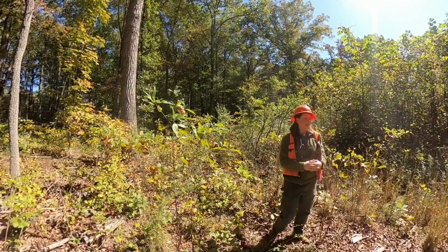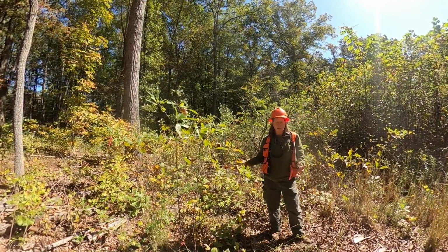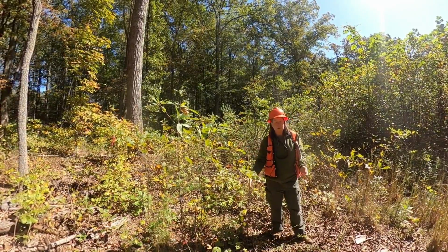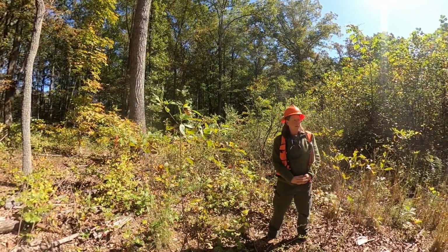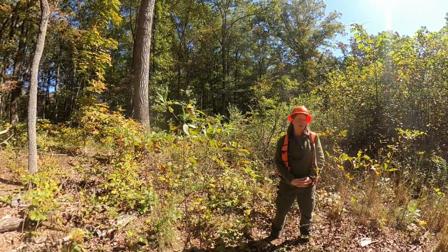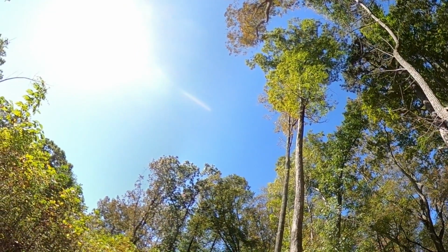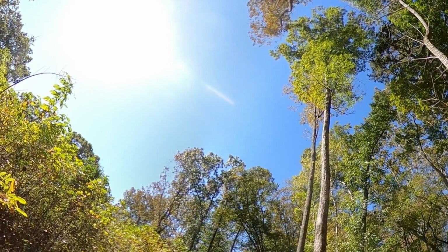If I had my druthers, I would have really liked to have burned this site to make it a little more clear, to get rid of some slash, to lessen the competitive ability of some of these competing species. But because we are close to urban centers, because the boundaries of this particular experimental forest are really close to neighborhoods and also major highways, the smoke management was a concern, and so we couldn't use fire as a site preparation treatment. And I'm sure you guys are dealing with those same types of concerns in your forests.